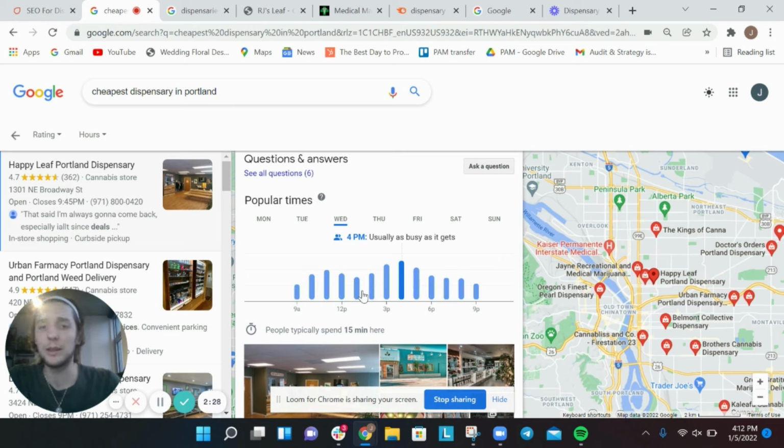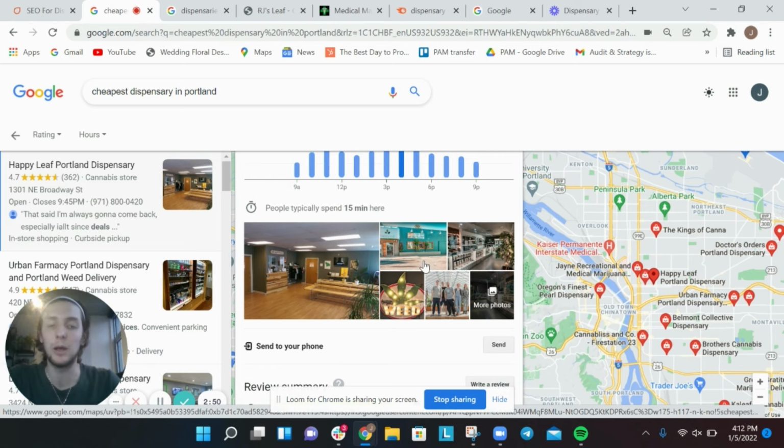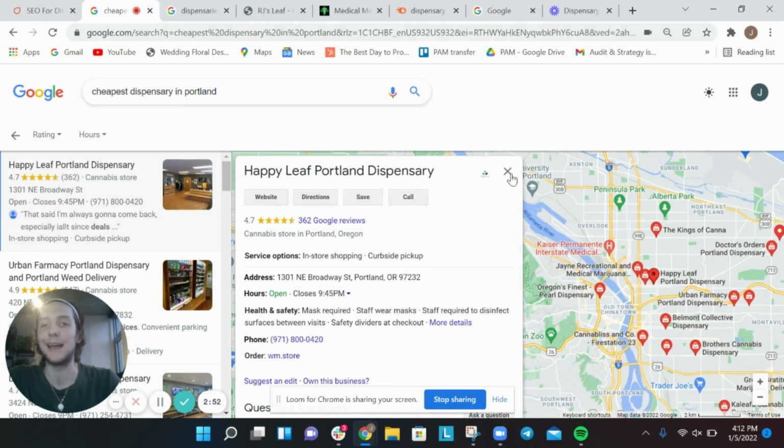So if you can give all that information in the clearest way possible to Google, instead of just uploading 5 photos of your dispensary, upload 50 photos, upload 100 photos of your dispensary, from individual products that you sell to the outside of the building, multiple photos of the outside of the building. Show a picture of the parking lot. People want to see if you have a parking lot or not, and Google cares about that as well. So the more information that you can add, the more you're giving yourself an opportunity to rank in that Google local pack. That's the first mistake.